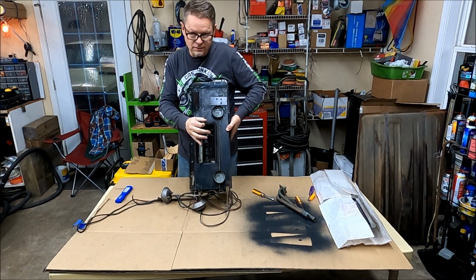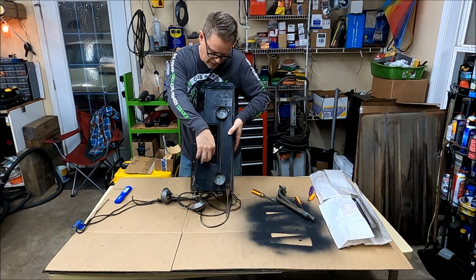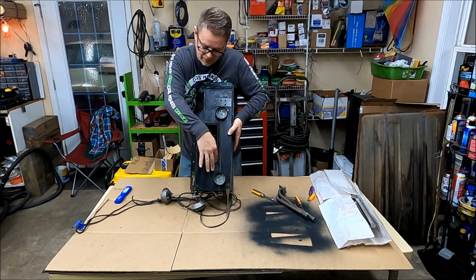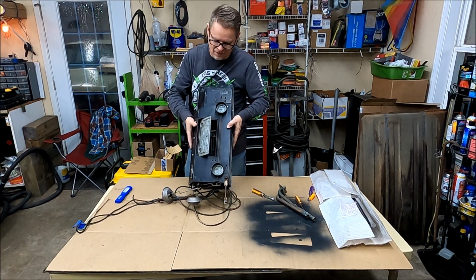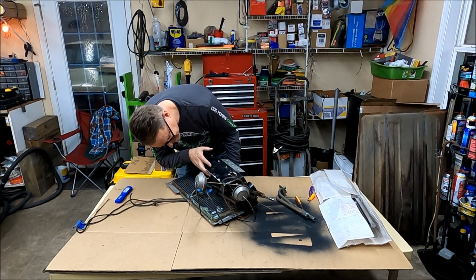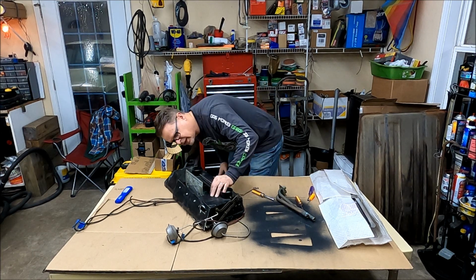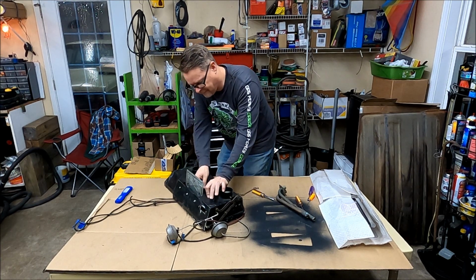This door opens and closes with cable, and there's a rod right here that opens and closes that. I got to take that off because see how that's connected to right there. So I can get that off real quick.